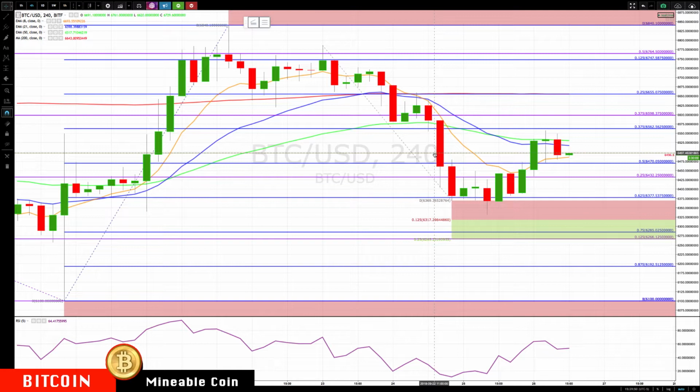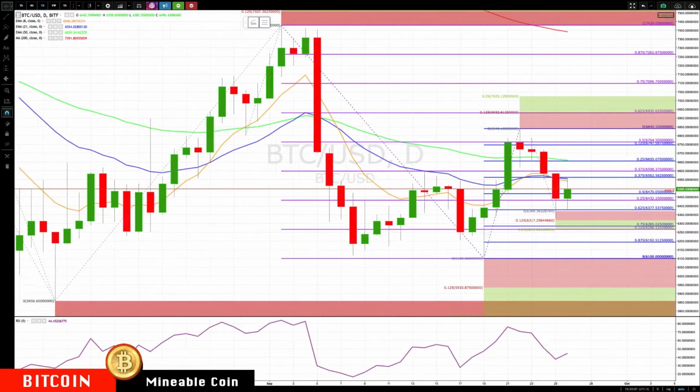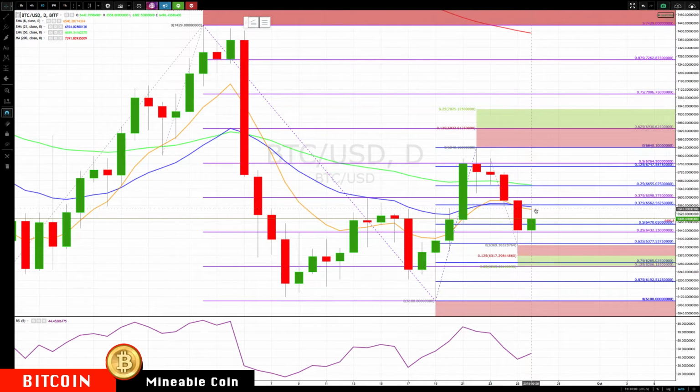Not much to report with Bitcoin. Bitcoin returning to the other side of the rotation zone and the 50, the cluster area we talked about. Pretty much everything stays the same as yesterday, just sitting back just below the rotation zone. So what's more important, we check on the daily chart. Daily chart came up to also clip the first cross rotation zone.